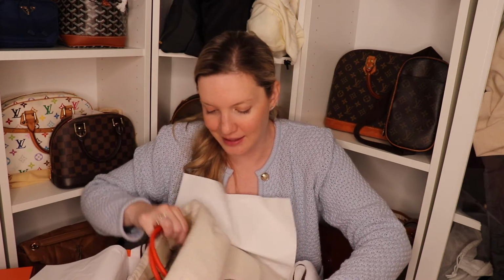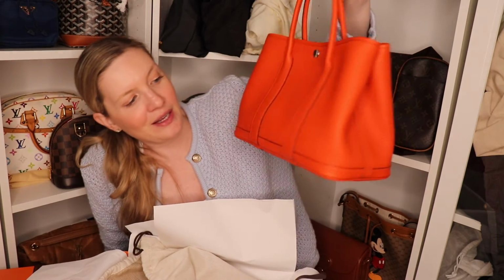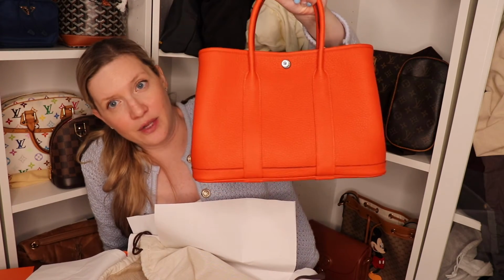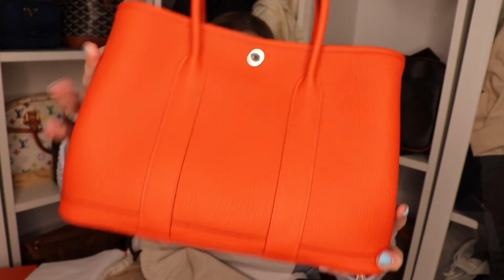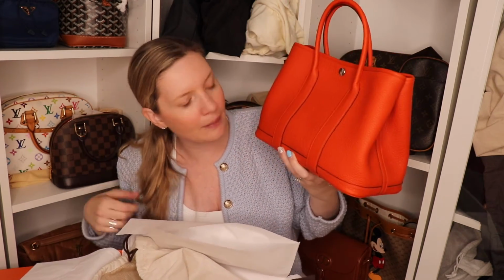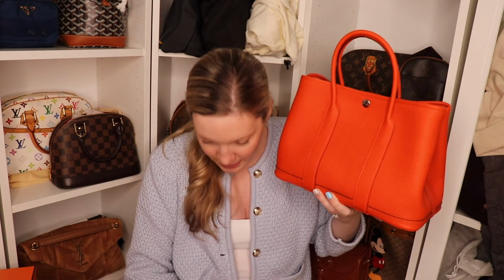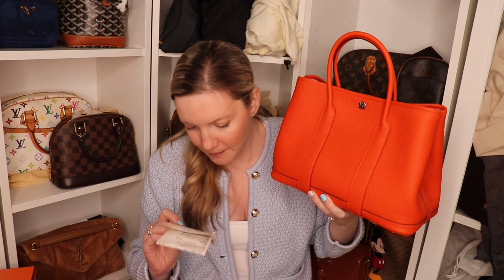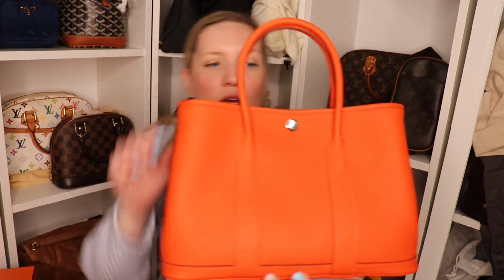And it is this mini Garden Party, or the Garden Party 30 in Negonda, I think is how you say it, leather. It's like country leather, in this beautiful orange color, which is the Hermes orange color. It is showing up a little red orange on the camera, but let me get you guys the exact color so I can tell you. It is Capucine. So it is a really beautiful color, and it is with palladium hardware.